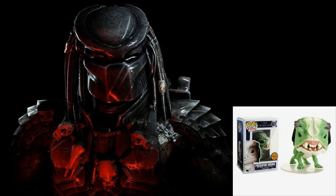But as far as the Funko version, they look amazing. So this is the chase variant version. This is the Predator Hound, number 621. And again, I'm just pumped. This guy looks amazing. Wow. When I say guy, I mean hound. He just looks phenomenal. So the next one we're going to get into is number 620.